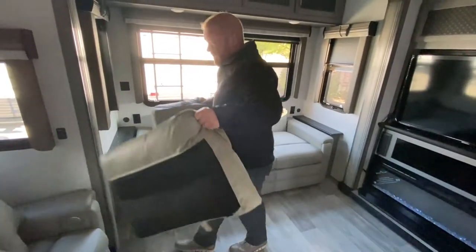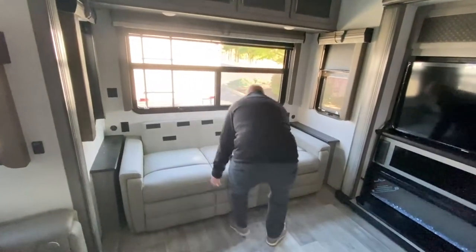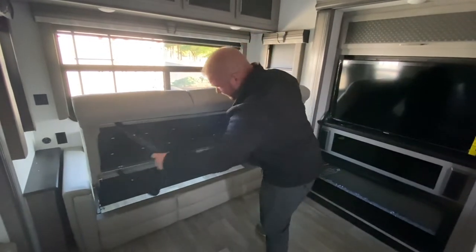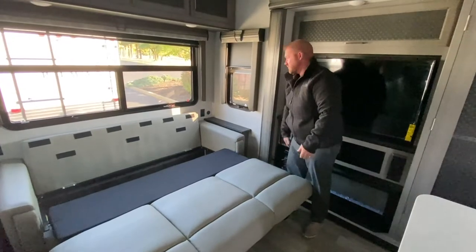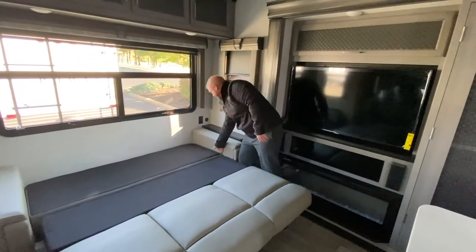So not only do you have this, but this is out of the way of the kitchen. So whoever is going to sleep back here, you can still get up in the morning, make your coffee, make your breakfast. But as you can see, you can fit two good-sized adults on here pretty comfortably.